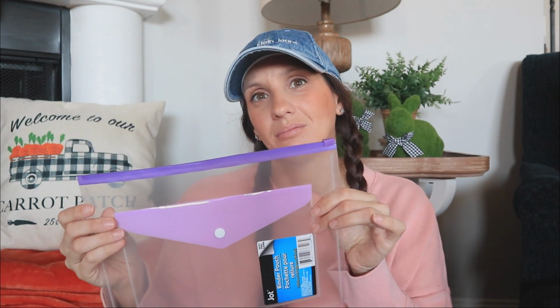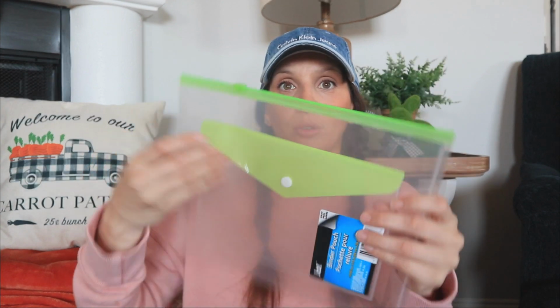And then we've got the monochromatic of it all. I mean, two different shades obviously, but a really cool concept here, so love that. Would be great for teachers too and students. And then we've got the green one, so pretty awesome. And also, if you're into pocket letters, this might be a cool, unique way to send stuff to your pen pal too. So love those.